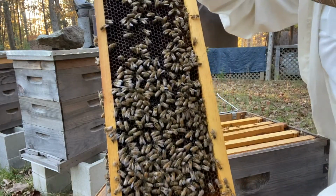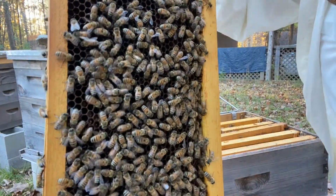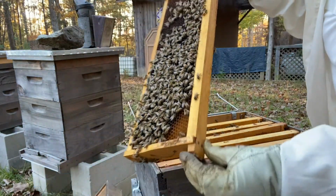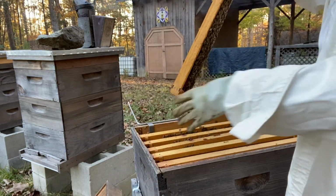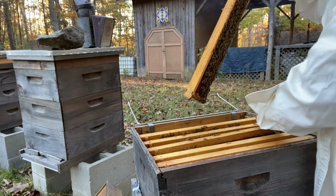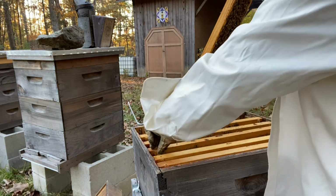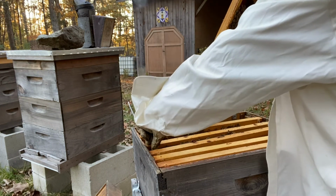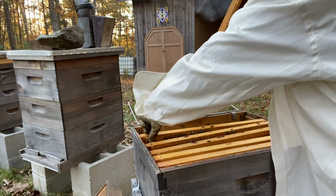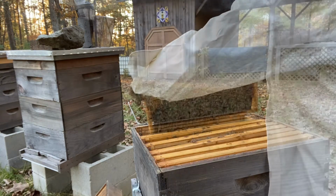This has a lot of pollen on it. I don't know if you can see, but there is a tremendous amount of pollen. So this was actually the last frame along the side of the box. So I'm gonna kind of move the brood nest closer to the center, and I'll make sure that it's kind of bookended by this pollen and by the nectar from the other box. So that way they've got a nice little cozy space to hang out and stay warm.